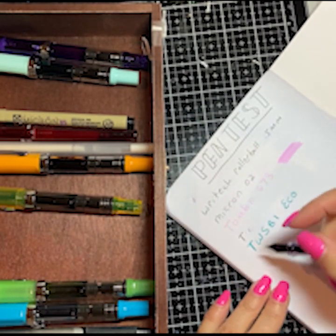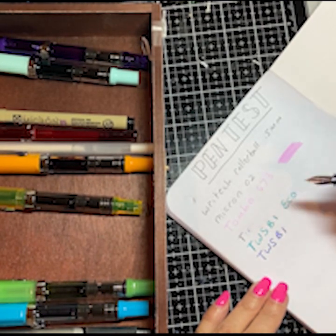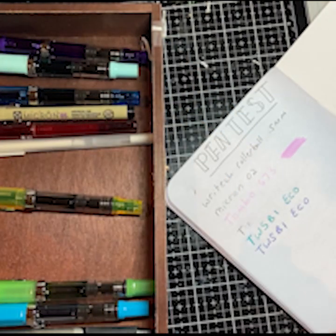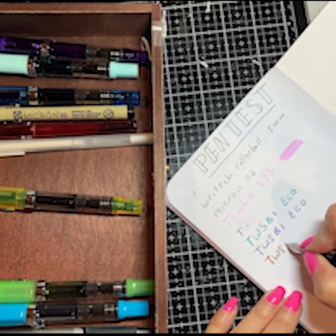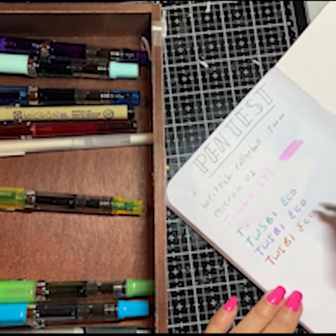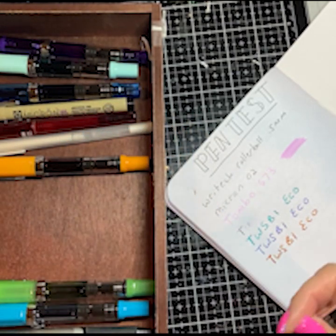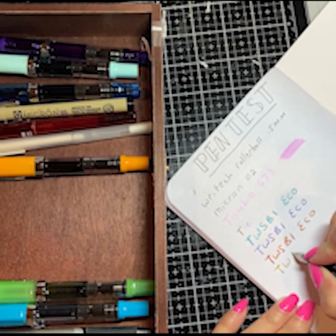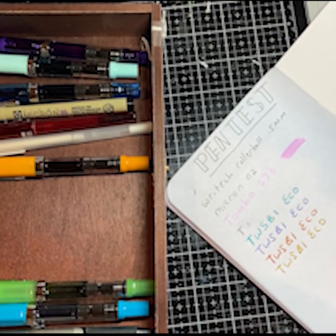Sorry about the purple one, it didn't have ink in it. It has to be re-inked. This is an Eco. TWSBI Eco, and then I have a gold one. I have to re-ink my purple one. And where is my other purple one? That's going to really bug me out. But it is my favorite pen.